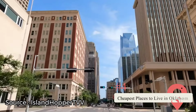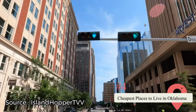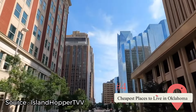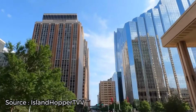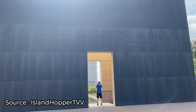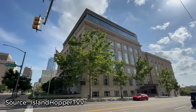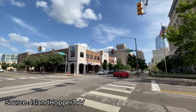Cheapest places to live in Oklahoma. The cost of living in Oklahoma City is 12% below the national average. Housing is 23% below the national average, with home prices at $142,700 and rent at $793 a month. The unemployment rate is 3.7%. It has plenty of manufacturing and energy jobs and unique attractions.